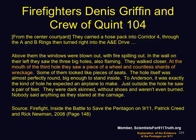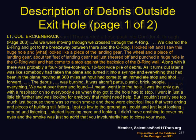There is oral testimony from firefighters. This particular crew describes how they approached the hole. They saw a piece of a wheel and countless shards of wreckage. They said some of the pieces looked like plane seats, and they described some body parts. Lieutenant Colonel Erkenbrack: I looked left and I saw this huge hole and what looked like a piece of the landing gear.